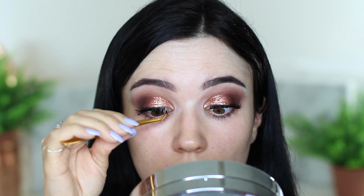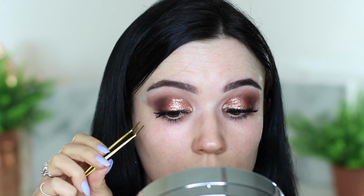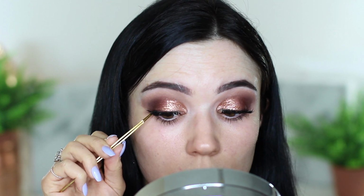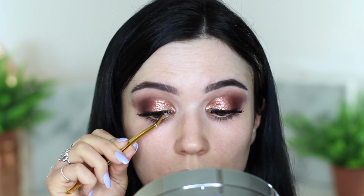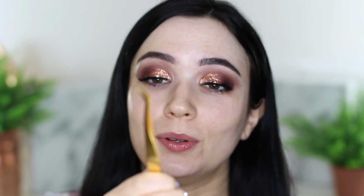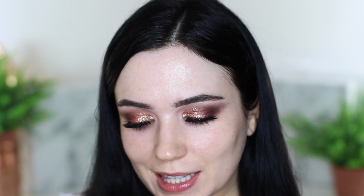And then you can do the inner corner, the outer corner. Just gives you so much control. Velour, I love you. Thank you for this. There's a little comb on the other side so you can brush through them if you want at the end. I'm so excited. I'm not even excited for me. This is awesome, but I'm excited that I can tell everybody that I found a really, really good one. It's actually called the Too Easy Lash Applicator. How have I not seen people use this?